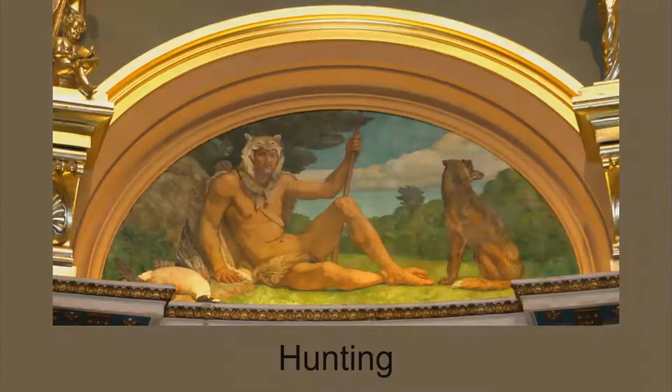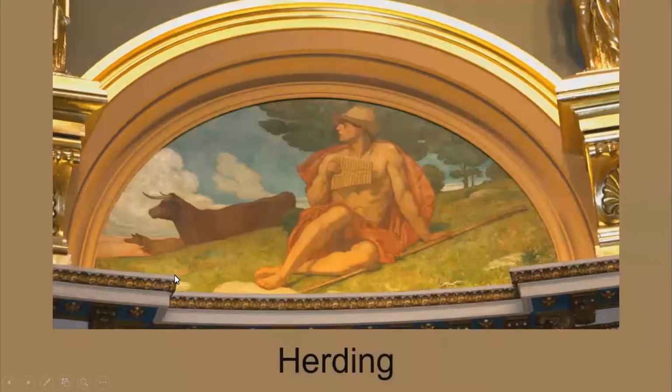Hunting shows a primitive man holding a lance in his hand and a quiver of arrows on his back. Here we see a dead wild goose that shows his success in hunting. Herding shows a herdsman holding the panpipes. Here we see his staff, and a cow and a swine are in the distance.